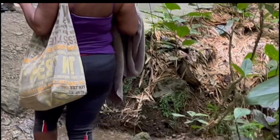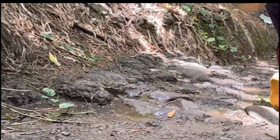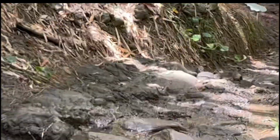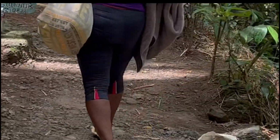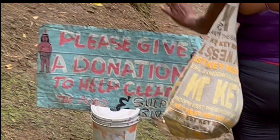How was it? Good. Alright, yeah guys, everybody's like, good. Big man. There you go, man. Big up there. Give a donation to help clean the road.